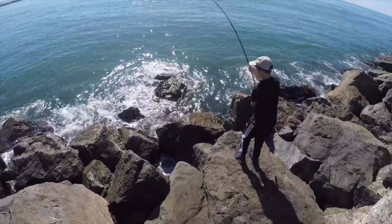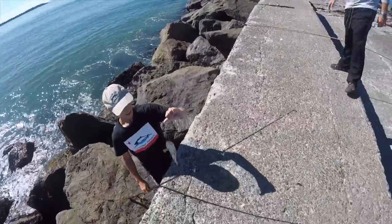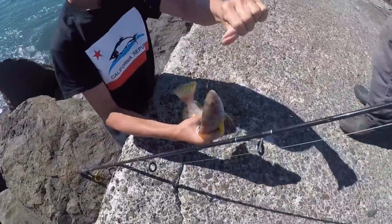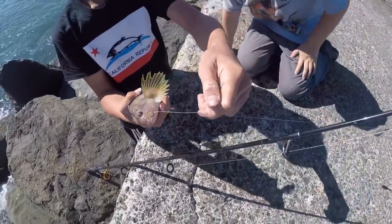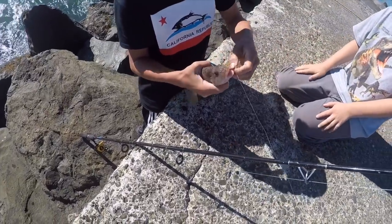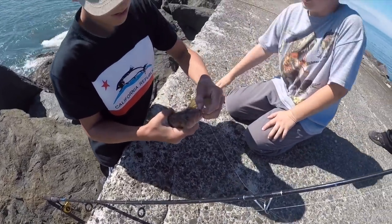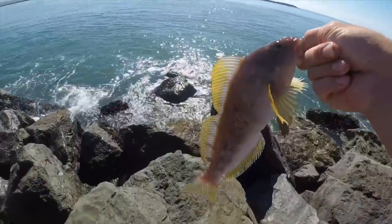Oh, it's a little kelp greenling. Kelp greenling. Related to lingcod. These things are cool because they're not all spiny. What's the size? 12 inches. We're just going to release them. Can I hold him? Sure. You can touch them, but I don't want you to drop them. Thanks, dude. Heck yeah, dude.